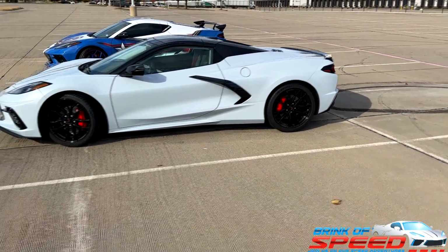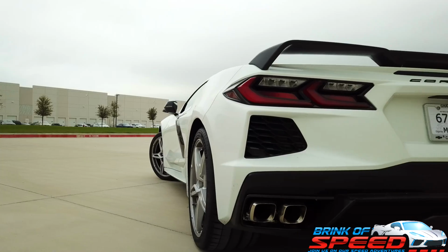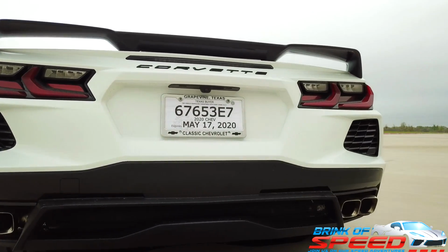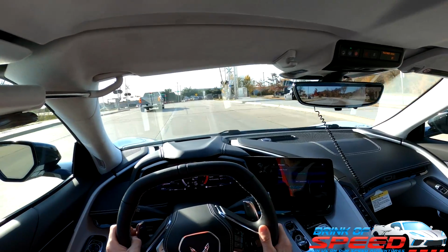I love the new shape. I love the new sound. It just goes perfect with the stealthed out car. And when you compare it to the 2020 C8 stock exhaust that I had when I bought the car, there's no comparison. I mean, the look of those weird square tips, I just did not like those tips at all.